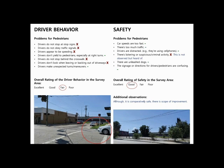However, the most important issue that also came up in the community survey, and that we also observed, was safety. Safety in terms of vehicular traffic as well as human comfort. I think safety was an important issue, and it can be rated as poor or good depending upon the time that the street is accessed.